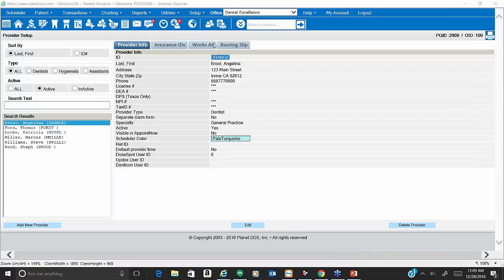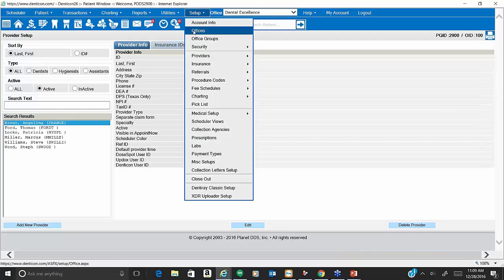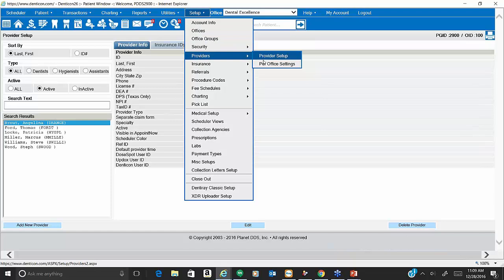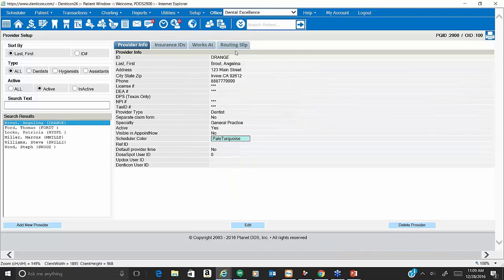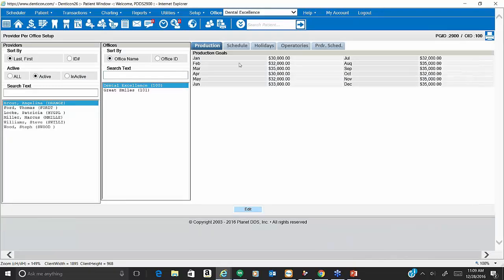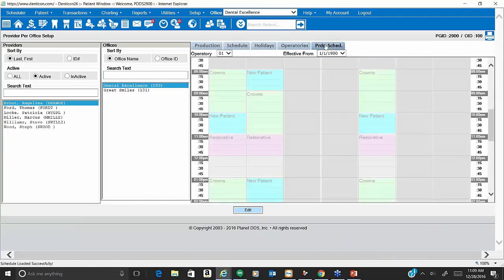All right, so once we have, number one, the operatories assigned in the office, and number two, assigned to the provider with their unique schedule, how are we going to make a schedule let us see the things we want to see? Well, before we go there, sometimes our providers want to have an ideal flow of how they wish their day to flow. What would be their best world scenario?